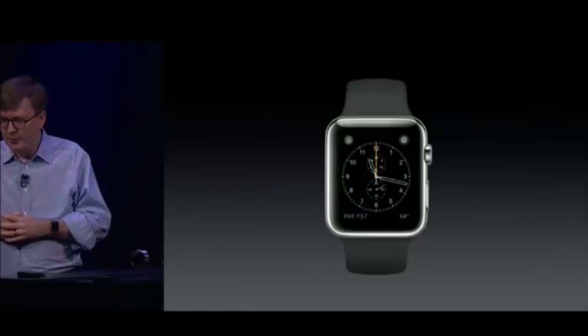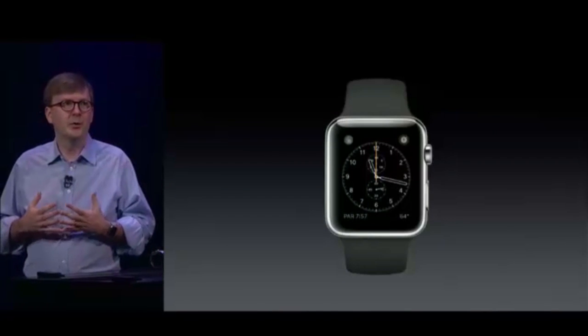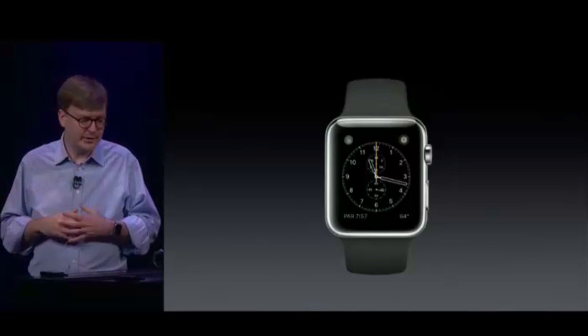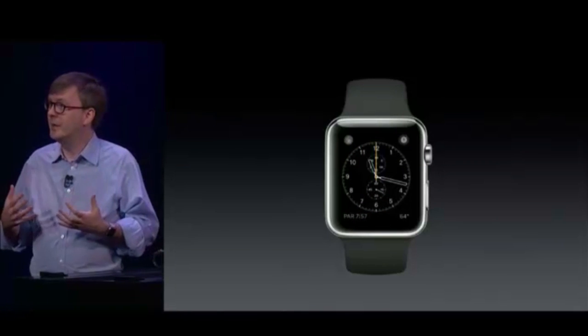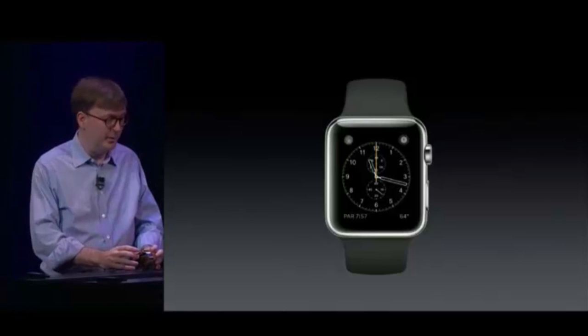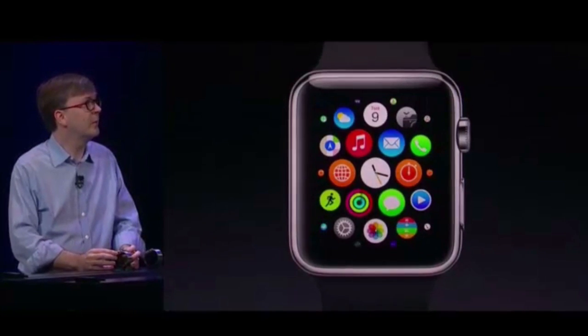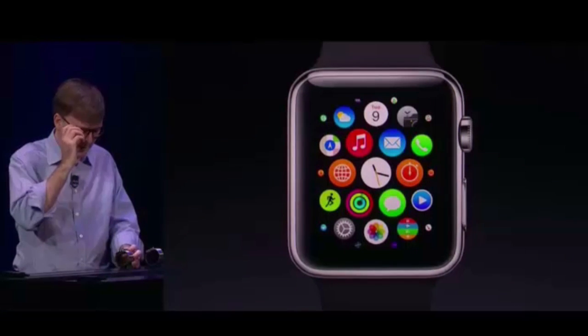Now, we thought a lot when we were designing Apple Watch about how to really reveal all of the great ecosystem of applications on this device. And we wanted to build it in a way that was really easy to find and use. So we've connected it to the digital crown. So if I press the digital crown at the top here, it takes me out to my applications. Very easy to get out to my apps.